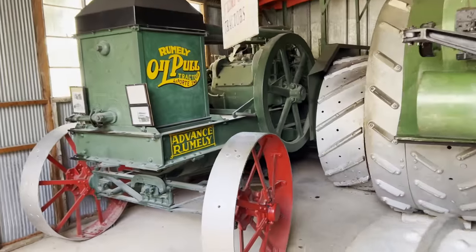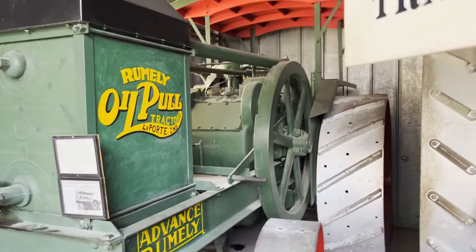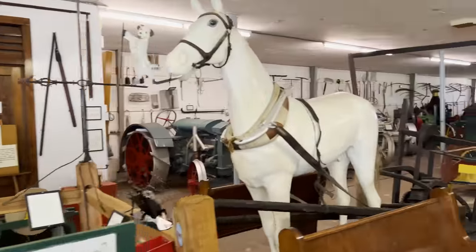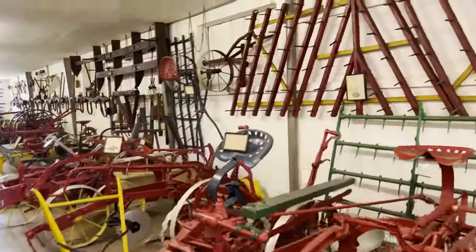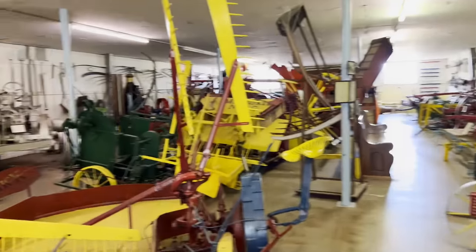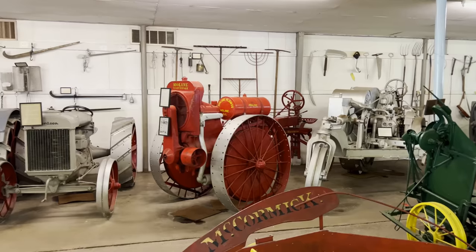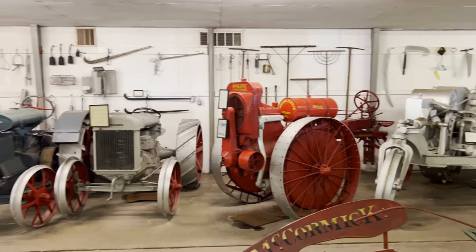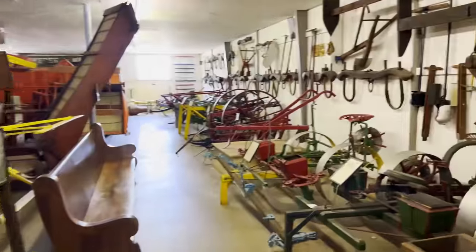Oh, here's a Rumely, just like the one they're selling in the auction. This one's obviously way nicer. Bunch more old farm equipment in here. Old-time stuff. Some really cool stuff, though. Now check out that old Moline over there. That's a funky one right there. Old Fordson and a Samson. They got some very rare stuff in here.